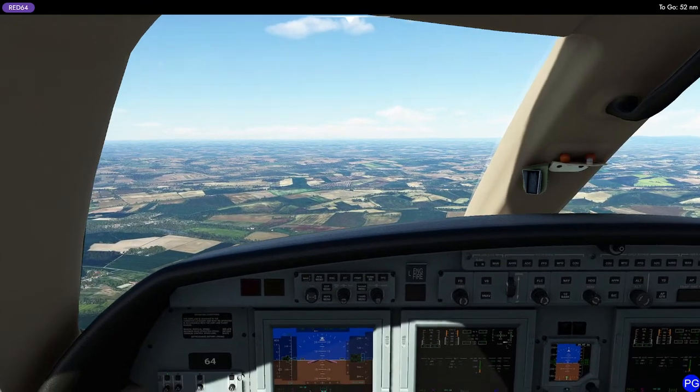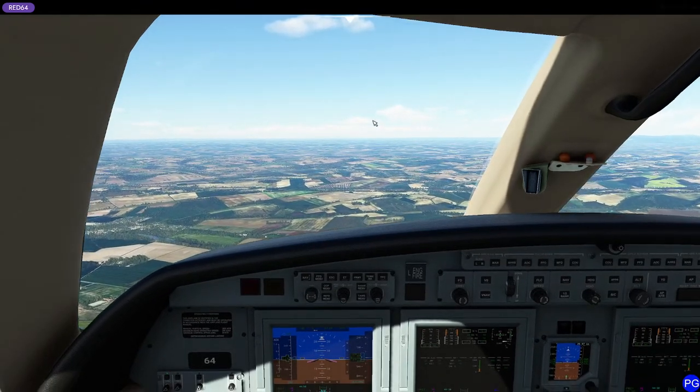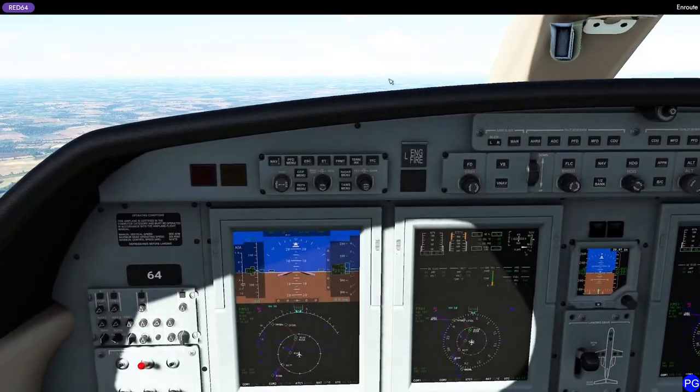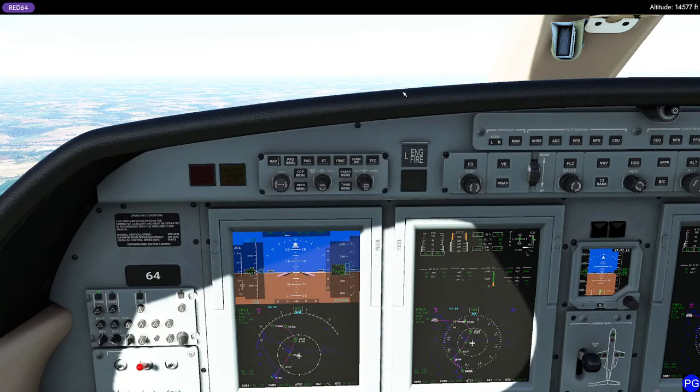Speed 200 knots. Reduce speed to 200 knots, Red 64. David, they gave us one ILS 32 left. Yep, they're vectoring us right now.